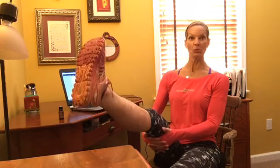And remember, you're sitting up tall. Pull your shoulder blades together so you're strengthening your upper back. Take a deep breath in, because the energy in comes in with the breath. Exhale, extend your leg out straight, reach through your heel.